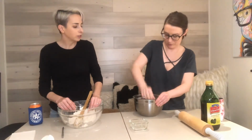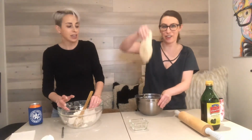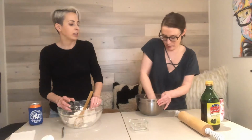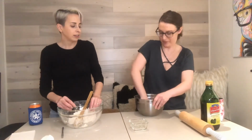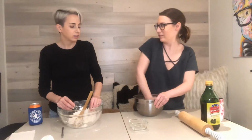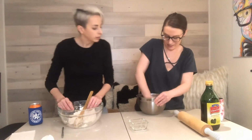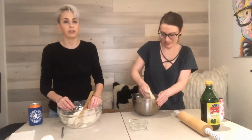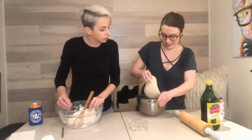So it's getting smoother. Do you see it's getting smoother? Yeah, I was gonna say, is this good? Because the texture is getting pretty good. Okay. I think we can stop soon. You just tell me when. I mean, I'm looking. My hands aren't in it, so usually I'm like, yeah, we're good. No, I think it needs a little longer.